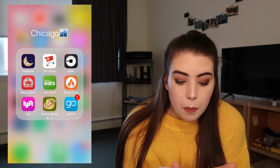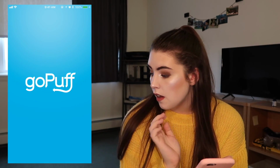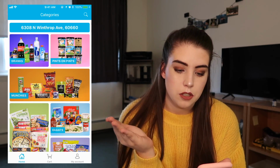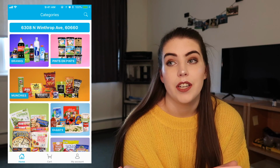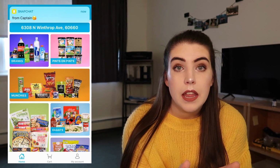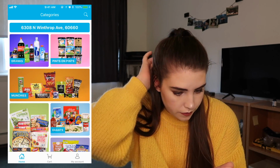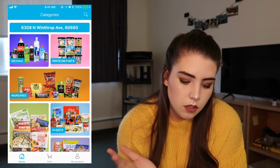Lyft, Panera, GoPuff. GoPuff is such an amazing app. I actually ordered from this when I was sick. The first day of school, I started school on Tuesday, so Monday night to Tuesday night I got sick, like throwing up sick, and so it was not good. And so I was like, I need saltines and Gatorade, I don't have them. This app's got me. And yeah, it's a bunch of different things. I used it mainly for when I was sick, but you can get a lot of other stuff on there too.